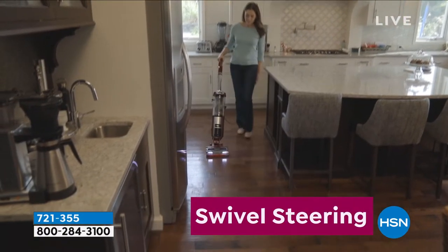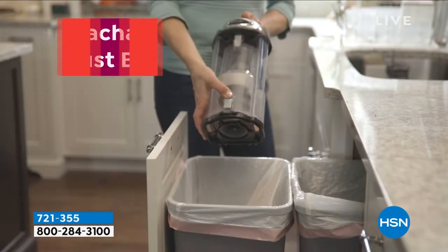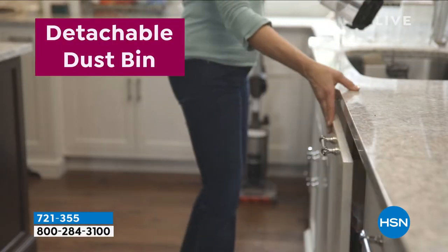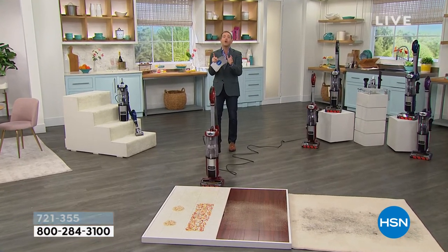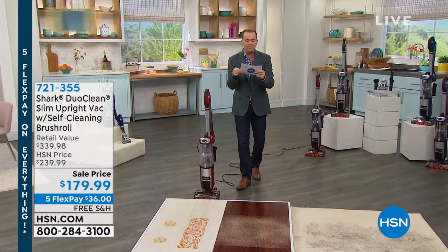This is the Duo Clean. This is a vacuum cleaner born out of customer demand. Shark make a lot of great products, but a lot of customers said, don't make me choose. I don't want to have to choose. I don't want a little bit of this, but not some of that. I want everything. Give me it all. So, you just saw the video, Duo Clean technology. It's got it.